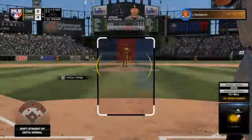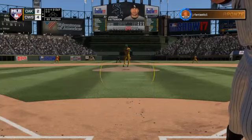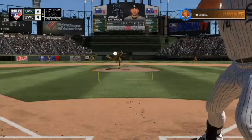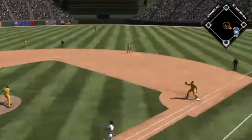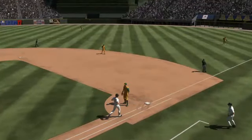Ready once again, Jordan Patterson. He's got an RBI despite an 0 for 2 effort to this point. Now here's a comebacker back to the mound. And he'll flip it onto first, and with it, that ends the inning.